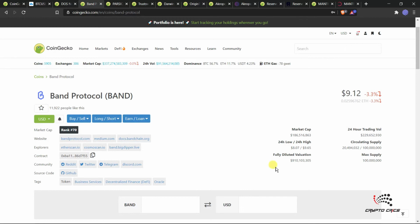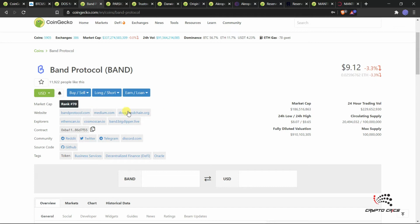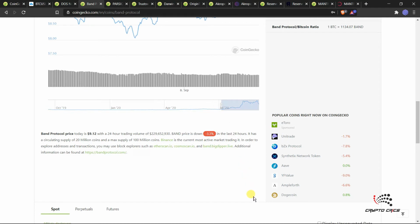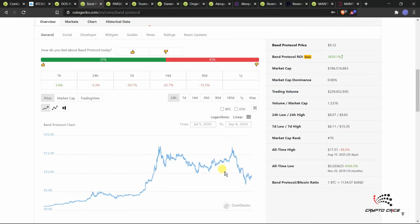Next, we have discussed a lot about Band Protocol, and this is similar to Chainlink. Compared to Chainlink it is small, but it's already huge in terms of market cap. You can see the price of Band Protocol. This is also at a discount. It had a high of $16, then dropped down, then made a high again of around $16.